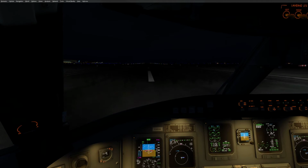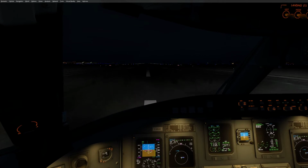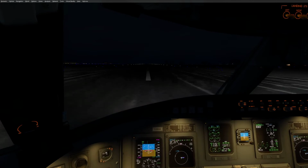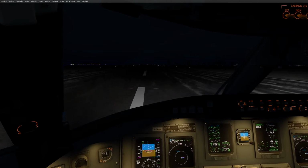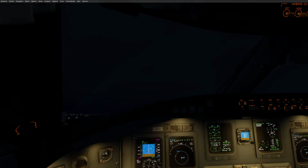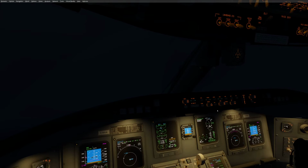Toga. And rotate. Yeah, you can just see it starting to get light now. Positive rate of climb, gear up. Autopilot engage, speed mode on.